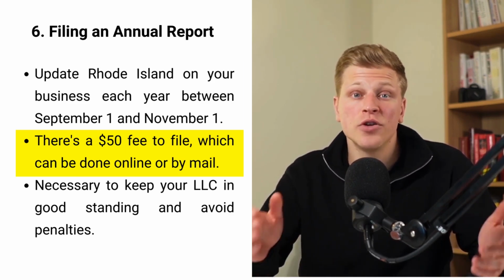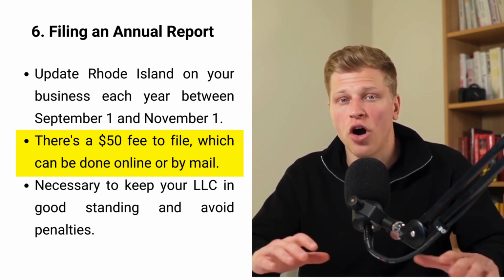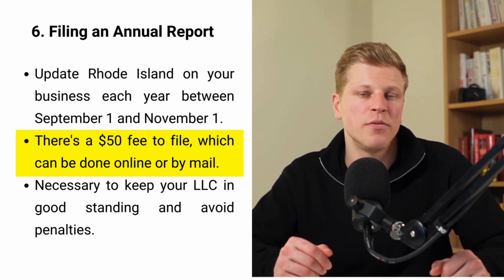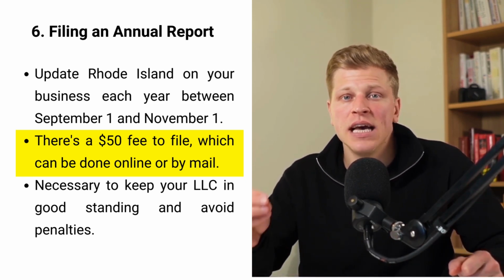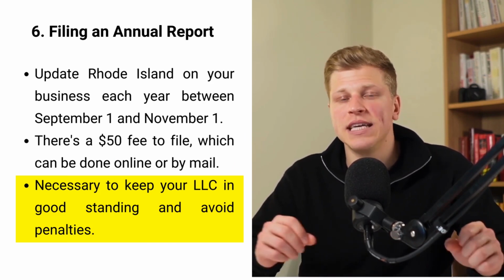If you forget to file, your LLC could face penalties or even be dissolved by the state. The annual report is also a chance to make sure all your public business information is up to date. Even though it's an annual task, it's a good habit to keep your LLC's information current. This report helps the state keep track of active businesses and ensures you're following the rules. Filing your annual report on time is a simple but important way to maintain your business.